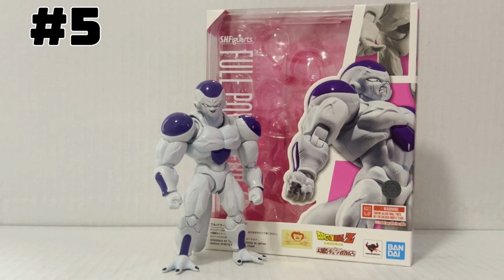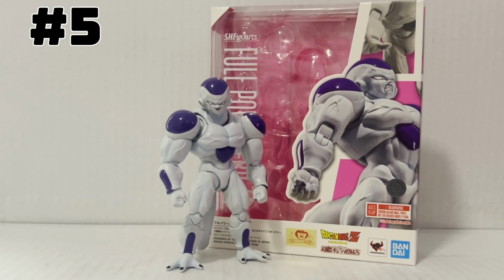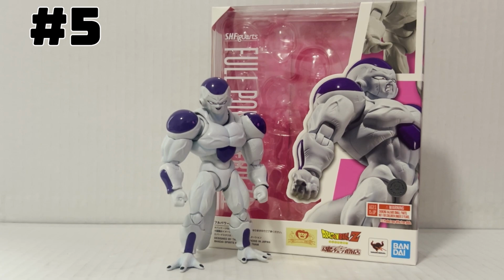Not fully, but really, really good that they were able to do that. And so I was very happy to know that this guy can pose much better than the regular Final Form Frieza, just due to the fact that the tail is not as big of a factor in terms of making him back heavy. So yeah, Frieza, everybody.